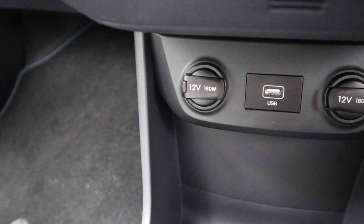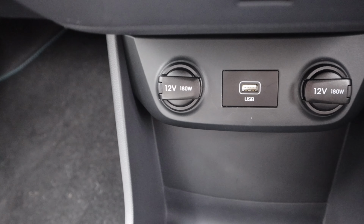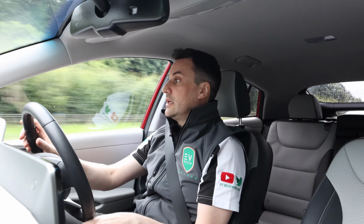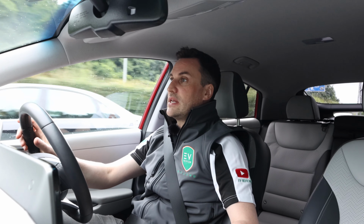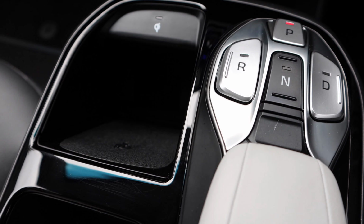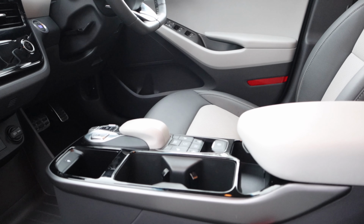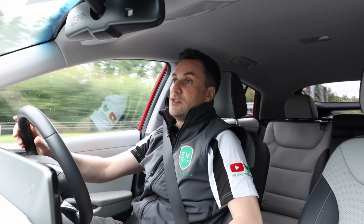Connectivity underneath it, you have 1 USB port and then 2 12-volt sockets. You can obviously buy the adapters if you want more USB sections down there. You have a large storage area underneath that. You have your drive selectors, which is your park, reverse, neutral, and drive. Behind it, it looks like a kind of a mouse from one of the German manufacturers, as in one of those instruments to be able to move forward, back, left, right. It literally is just for resting your wrist on it.